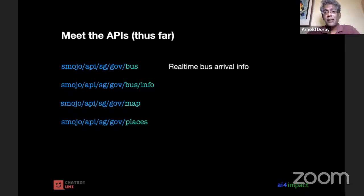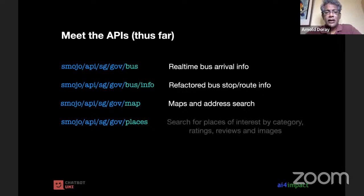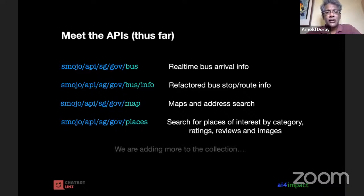So bus is for real-time bus arrival. The bus info is for the refactored bus stop and route information. Map just gives you the mapping and address search. You draw these maps and plot points on them and so on. And places would be things like, to search for places of interest by category. It's quite extensive. This is from STV. And of course, if you want us to put in stuff for yourself, for your project, let us know, and we will then put that in as well.